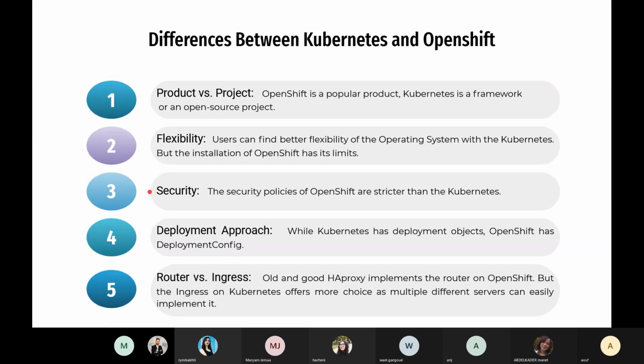The third difference is security. The security policies of OpenShift are stricter than Kubernetes. The OpenShift platform forbids the running of most container images as well as many official images. It is easy for people to run simple apps on Kubernetes, but the security policies of OpenShift restrict them from doing so. A certain level of permission is required to maintain the minimum security level, which can be provided by OpenShift. With the use of OpenShift, users have no choice but to learn the policies to deploy more apps.